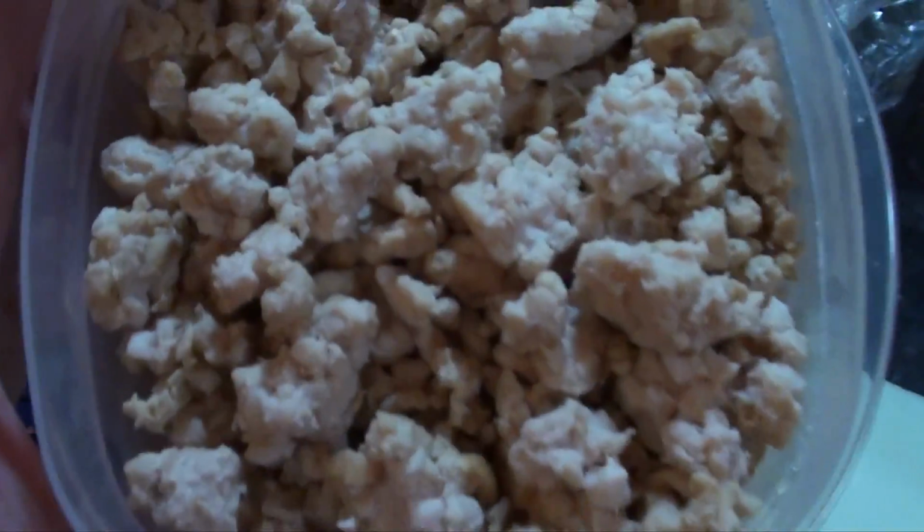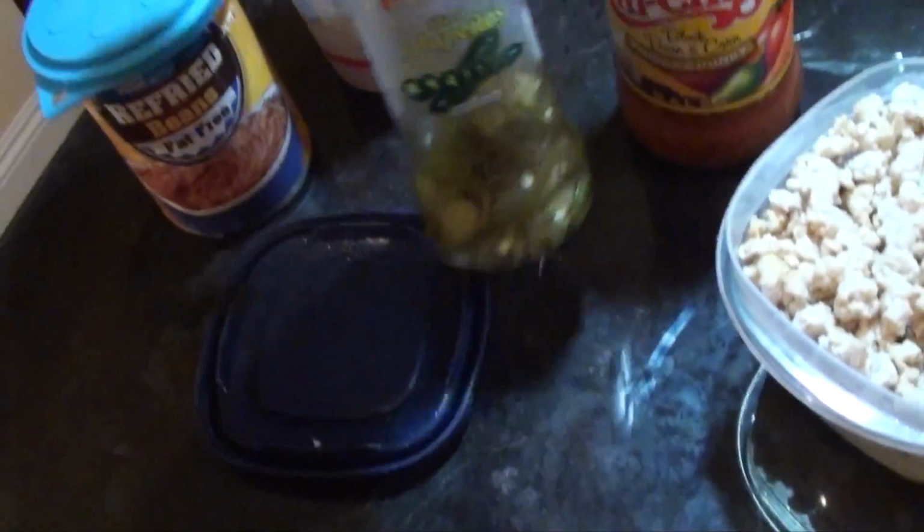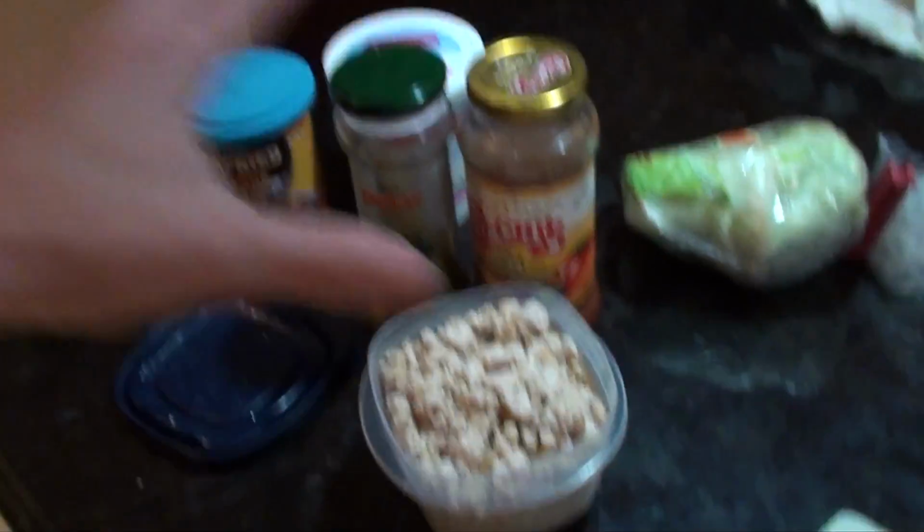Okay, good talk. Alright, home from the gym, absolutely starving, about to make myself some food. We got some 99% fat-free ground turkey right here, which I cooked up in the pan yesterday. And we're just gonna mix all these ingredients in here. So we got some refried beans, sour cream, jalapenos, black bean and corn salsa, some lettuce, probably chop up some onion, and the turkey. All of this is gonna go in here. So, big burrito time.